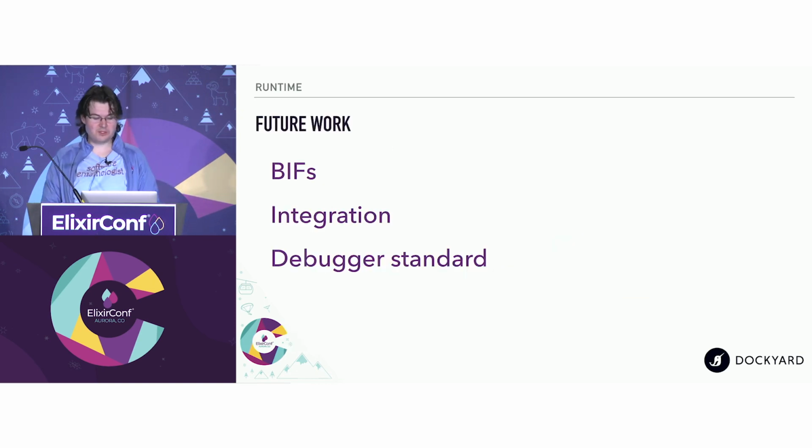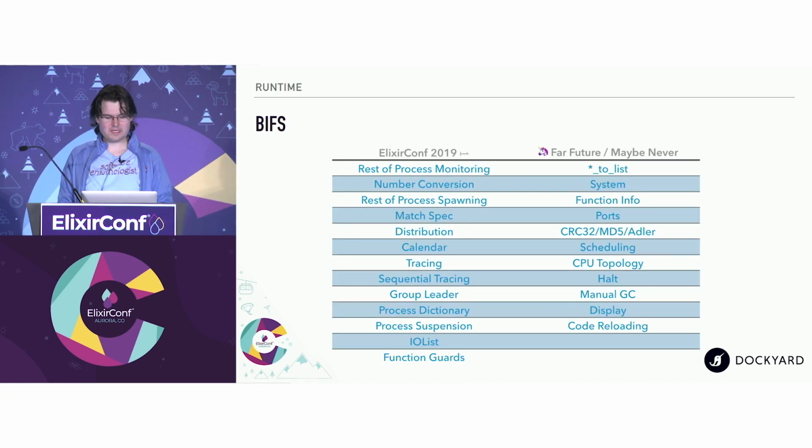So let's move on to our future work. This is where your help is needed. The BIFs are not yet all implemented, but they fall into 2 broad categories. Those that we're quite sure we'll want and we'll work on immediately, and those that we'll only implement after those are done and maybe never.